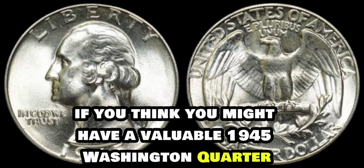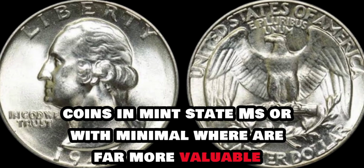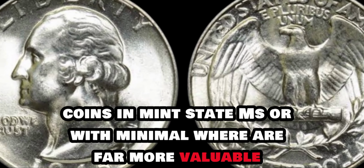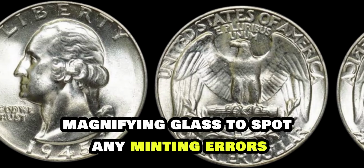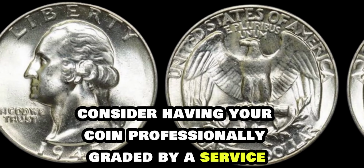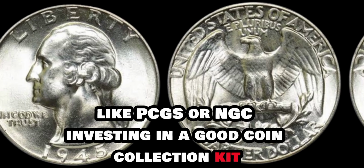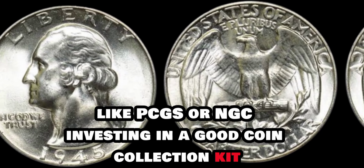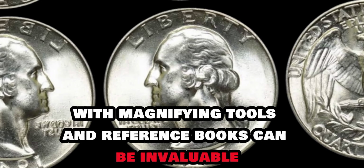Here are a few tips if you think you might have a valuable 1945 Washington quarter. Coins in mint state, MS, or with minimal wear are far more valuable. Use a magnifying glass to spot any minting errors. Consider having your coin professionally graded by a service like PCGS or NGC. Investing in a good coin collection kit with magnifying tools and reference books can be invaluable.